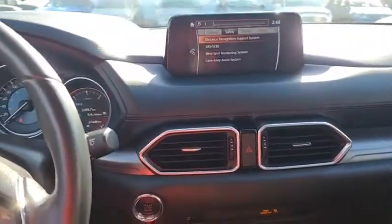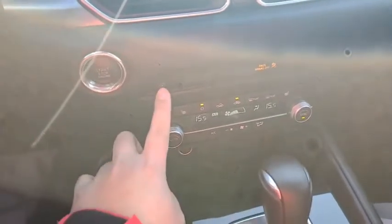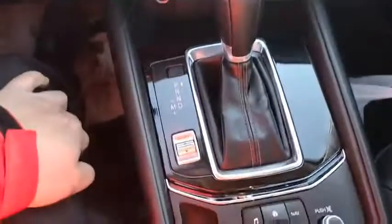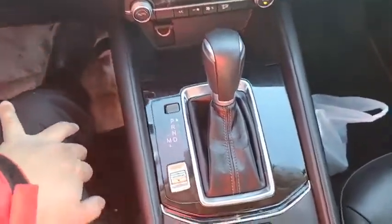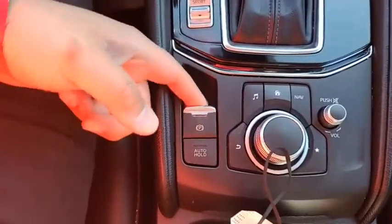Pasok tayo sa loob. So same setup as the 2018 one, di ba? So you do get the heated seats, driver and passenger, and again with the GS trim level, you have the heated steering wheel. Ayan yung kanyang control. So 6-speed automatic transmission. Yung power, yung ano niya, yung sa brake niya.